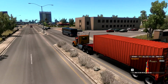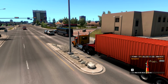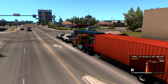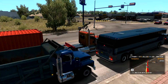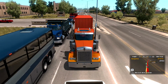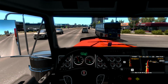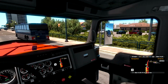Pretty cool apartment complex there. Of course, no trip can be complete without a donut shop. Hello, FedEx, good sir. So yeah, this is Roswell. I imagine the economy is 99% alien hunters. Ooh, the New Mexico Military Institute. I am not familiar with the New Mexico Military Institute. The New Military Mexico Institute, maybe. Who knows?